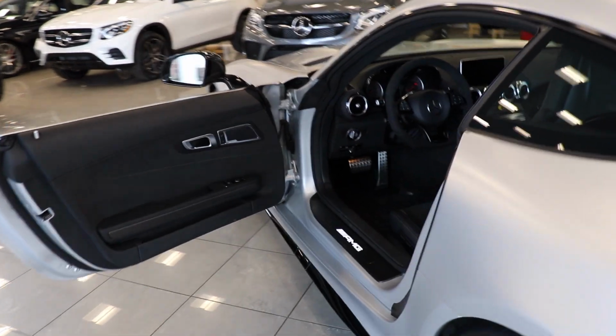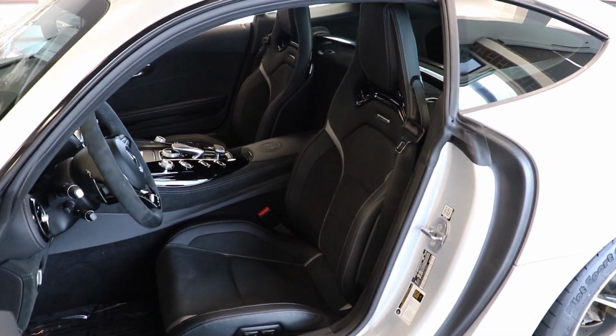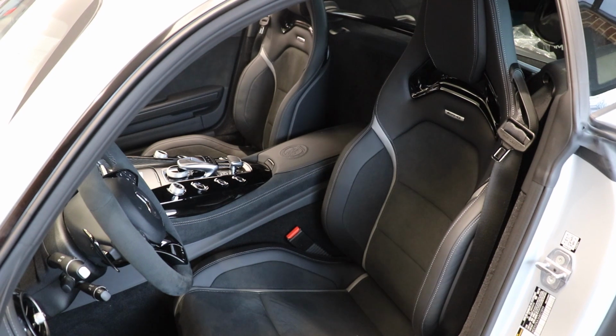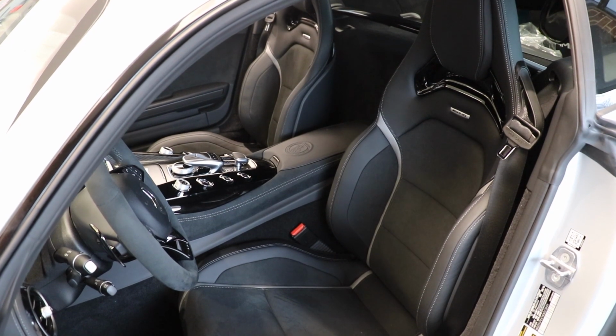Something we have to talk about in a vehicle like this are the seats. In the AMG GT R, this vehicle is equipped with the AMG Performance bucket seats. They have fixed head restraints. They are very aggressively bolstered, and they are sporty seats meant to hug you and keep you stable during high cornering maneuvers.